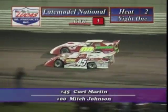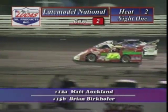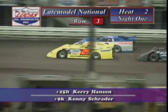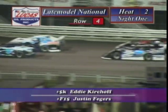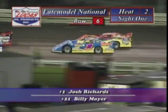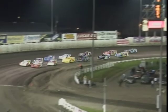Outside, the owner of 18 feature wins in 2008, the 21 out of Batesville, Arkansas, it's Billy Moyer. And on the back of 3C, it is Chris Schroeder. There's your lineup. The top four go to the 25 lap A main here tonight on the opening night of the fifth annual Lucas Oil Late Model Knoxville Nationals presented by Super Clean.